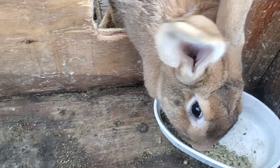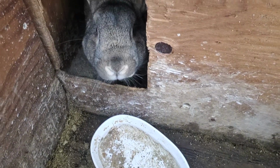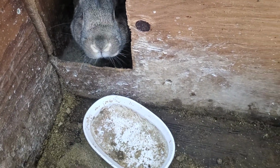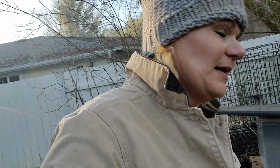And then, ta-da! This darling, she likes to poop back here. She likes her privacy. However, Mr. Fred is on this side, and he likes to check out the ladies. And he will poop in his area as well. So, anyway, potty training, but I don't know how to do it. But, anyway, if you have any suggestions, feel free to let me know.